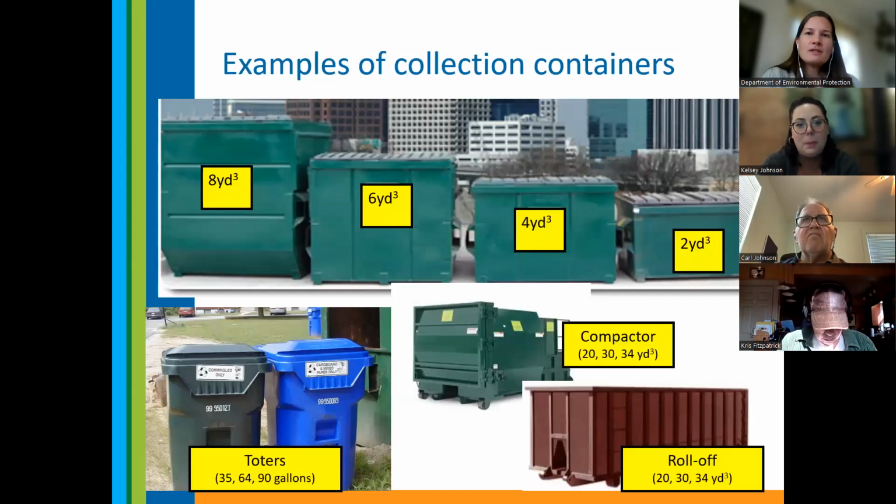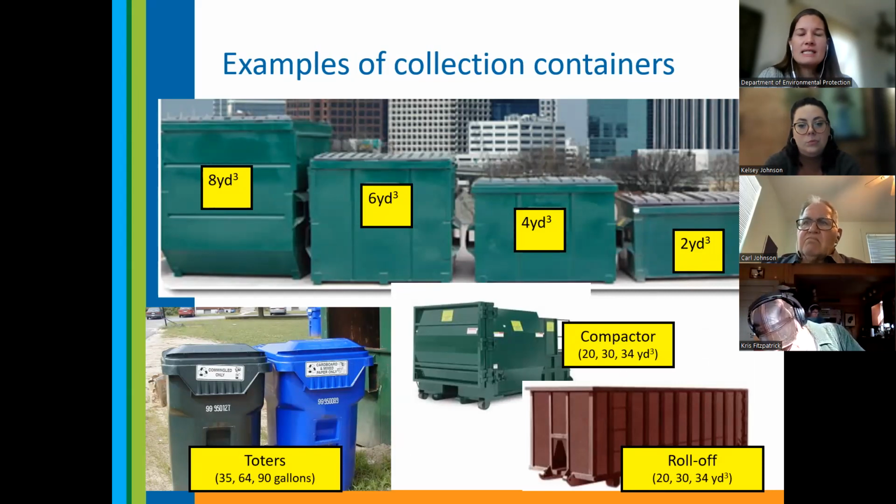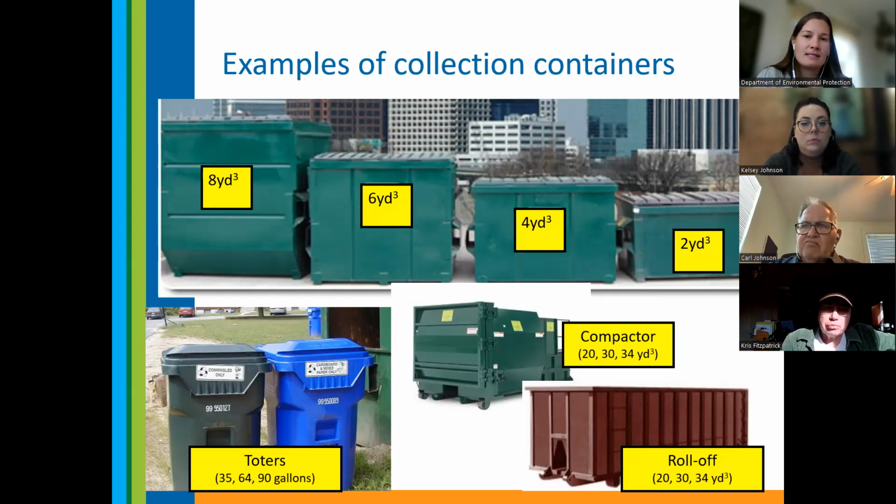These are the examples of collection containers. They may not look exactly like this, but this is kind of a general snapshot of our most common containers that we see for trash and recycling. The 8-yard dumpsters, 6-yard, 4-yard, 2-yard dumpsters, the toters, and these are types of containers that are collected along a route. So if a truck comes by, picks it up, they're going to also pick up from the neighbor down the street and then 2 streets away and then along a route. So these are the containers where, if you don't know the exact weight, we can estimate.